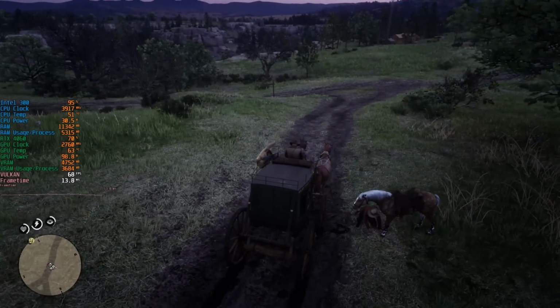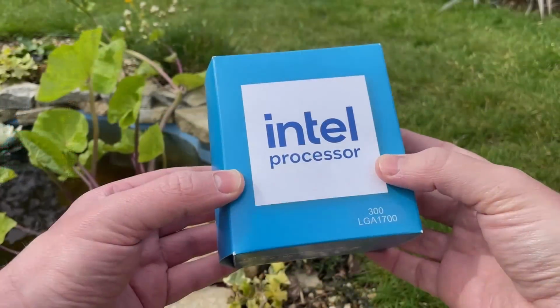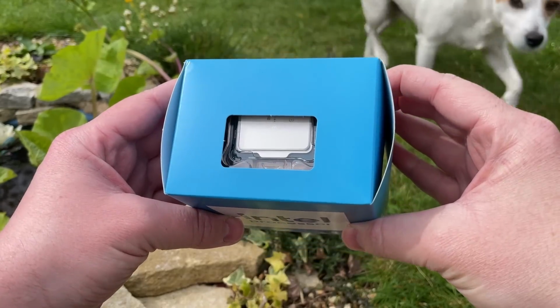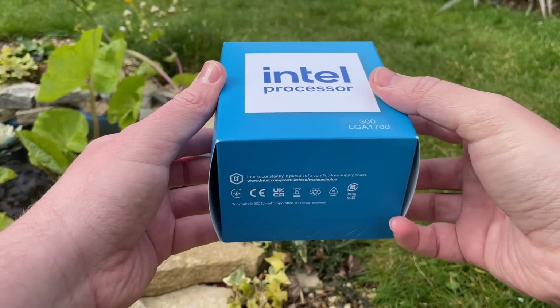In the next one, we'll probably be recreating the Ultimate Bottleneck Experience 3.0, where we'll pair this with something really high-end and see if gaming at a higher resolution can help improve things.